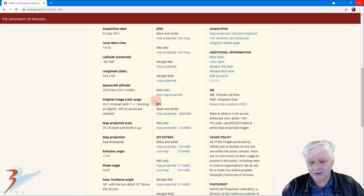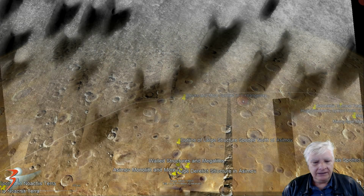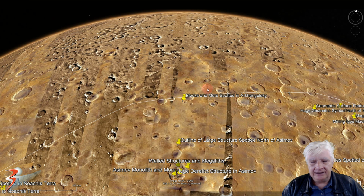I'm showing you images I cropped from the JP2 black and white map projected file, just under 900 megabytes in size. There's a look at the low-res black and white, and the anomalies I'll be showing you are some of these white specks littering the area. The site we'll be looking at is located on the northern edge of Noachis Terra at 40 degrees 44 minutes south, 5 degrees 17 minutes east. We'll have a look at some of the other anomalies in the surrounding terrain towards the end of the video.